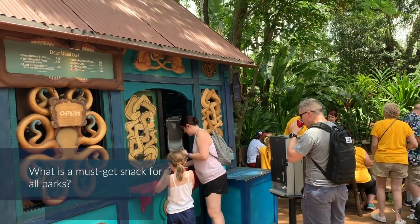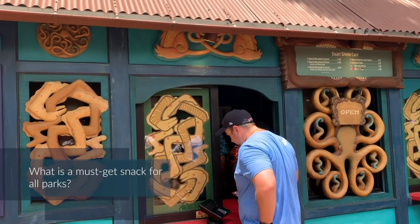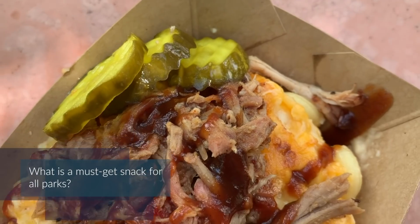In Animal Kingdom, for a savory snack, I love that mac and cheese at the Eight Spoon Cafe. They've got a couple different mac and cheeses, a classic, a sweet Thai shrimp, and then they've got a barbecue with pulled pork and pickles on it. It's really great, delicious mac and cheese.